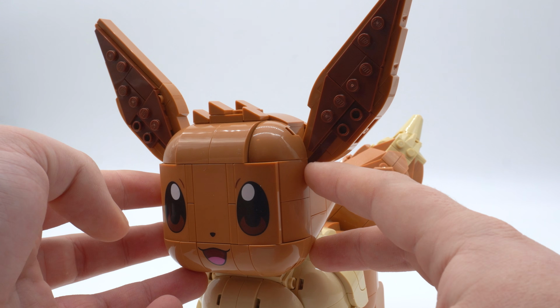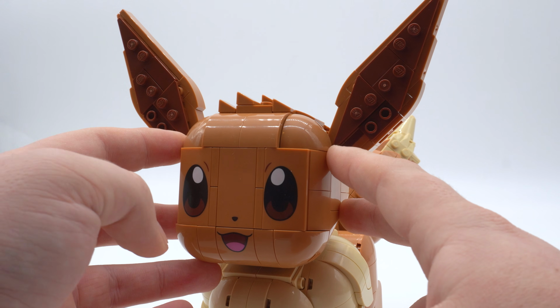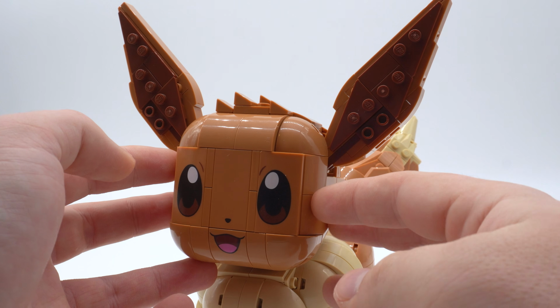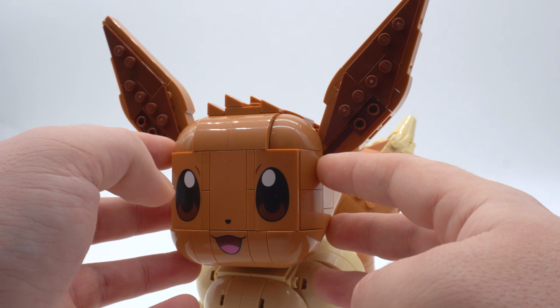I've also seen people compare it to an AirPods case, which I find quite funny. And I mean, I guess somewhat accurate, it does have these very rounded corners, but that's just what rounded plastic looks like. To me, this absolutely feels like Eevee, I'm perfectly happy with this.